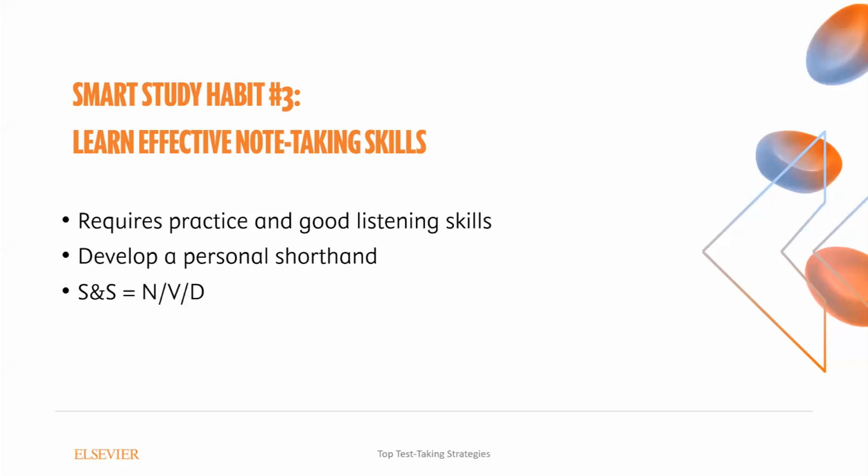And most students find that rewriting their notes after class is another smart study habit because it clarifies and reinforces what they've read and learned in class. There's research that does show that writing and rewriting is an effective way to learn and remember material. So give this a try when your schedule permits and build it into your plan for studying.